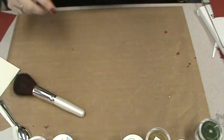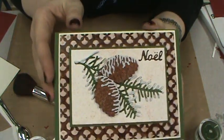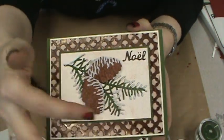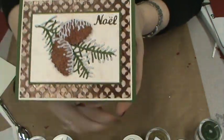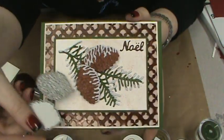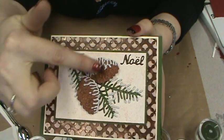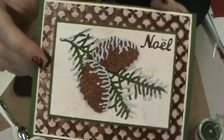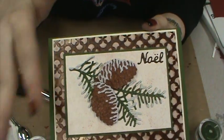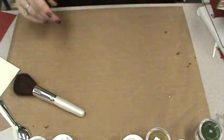Fabulous, huh? Then we have the beautiful, beautiful pine. Isn't that gorgeous? And those dies are here somewhere. Here's the pine cone. And then, oh, my nails can't pick these up, but we've got the die for here. And again, a little bit of glossy accents, a little bit of white glitter to make that snow effect. You don't necessarily want your snow to be totally iridescent. You want it to look like snow.